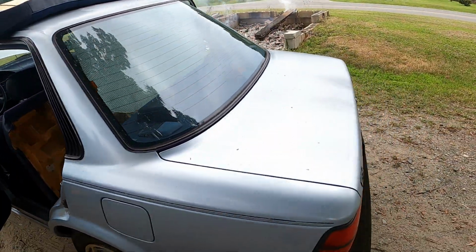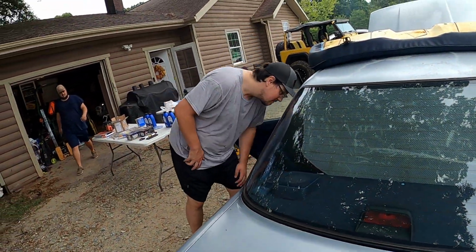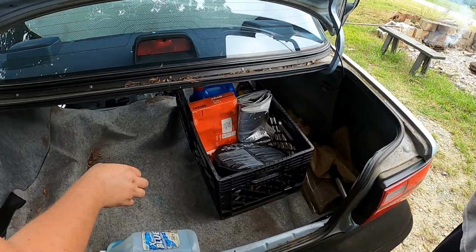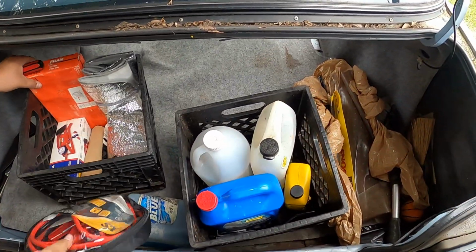We're trying to get the trunk open now. We don't have a key for it, so we don't really know what's inside. It might be like an episode of Storage Wars. Find something valuable. Screwdriver always helps. What we got here? Jumper cables. Nice. Ooh, fluids.